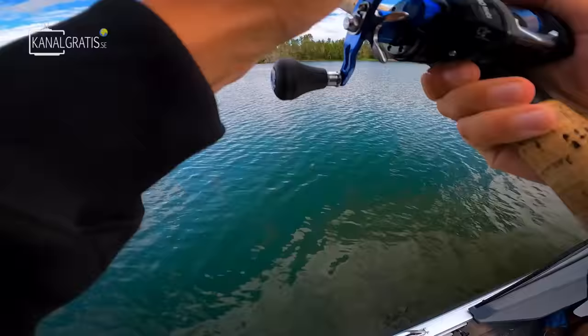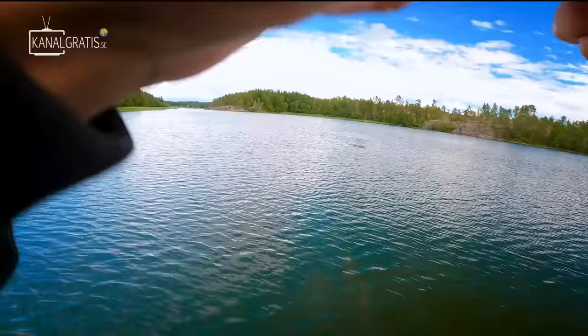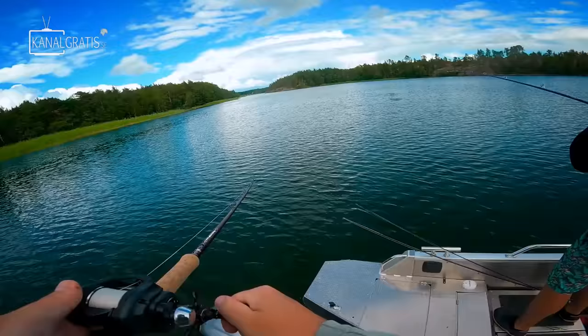Fish on, that's not a small fish. Top water strike. Whoa, whoa, top water. Who was that, dude? Top water strike on the crankbait. That's not such a small fish either. Should I net it? Yeah.